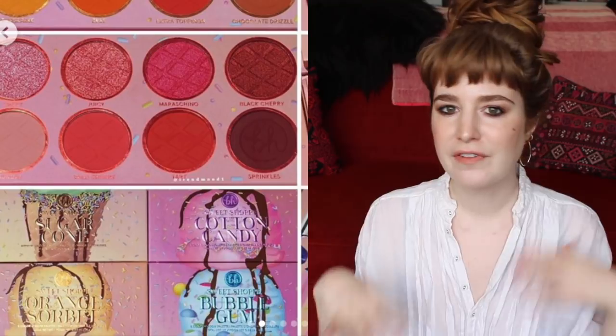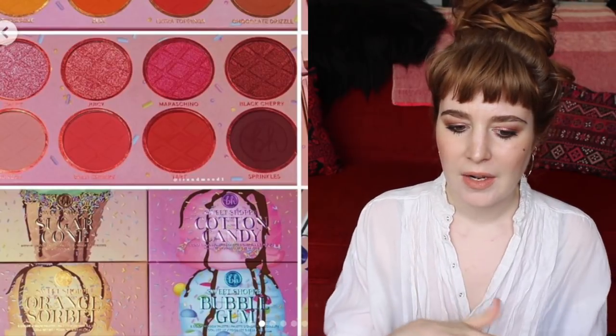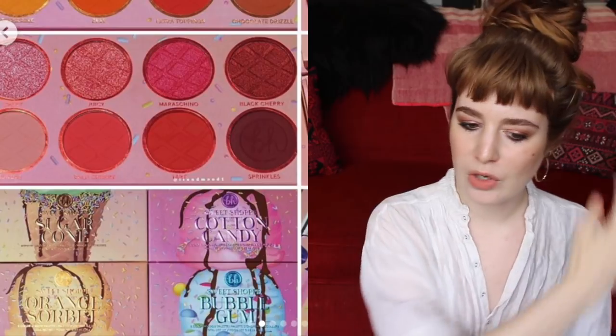It doesn't necessarily look high-end because it's so sort of fun and sprinkly and sparkly and colorful, but it looks like something Too Faced would do. You know what I mean? It looks high-end in the Too Faced or maybe even the slightly Urban Decay department. If you showed me this picture of the covers of the palettes, the Cotton Candy, Bubblegum, Orange Sorbet, and you were like, this is something Too Faced is developing, like this is a sneak peek from Jared, I would totally believe that. And I don't always feel that way about BH Cosmetics.